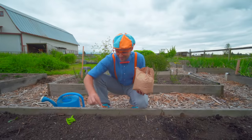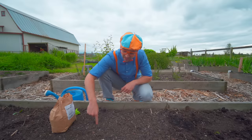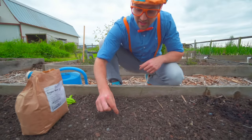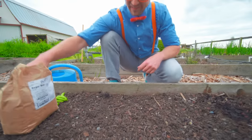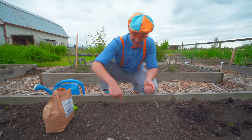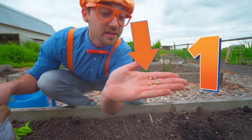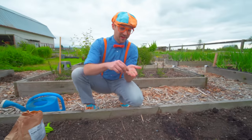All right, but for snap peas, all you have to do is put one of these plants in a box right on top of the soil and push it down to right about there. Perfect. And then you take another one and push it down. Let's do a few more together. Great. This is really fun. Look at them. See? Let's count them. One, two, three, four.